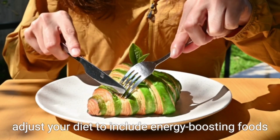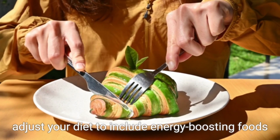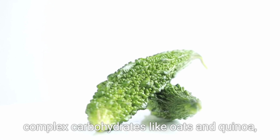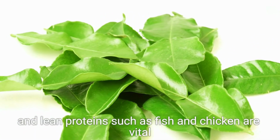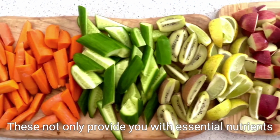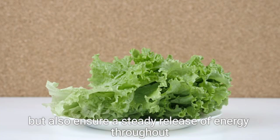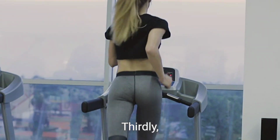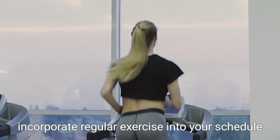Secondly, adjust your diet to include energy-boosting foods. Greens like spinach and kale, complex carbohydrates like oats and quinoa, and lean proteins such as fish and chicken are vital. These not only provide you with essential nutrients but also ensure a steady release of energy throughout the day, preventing sudden energy crashes.